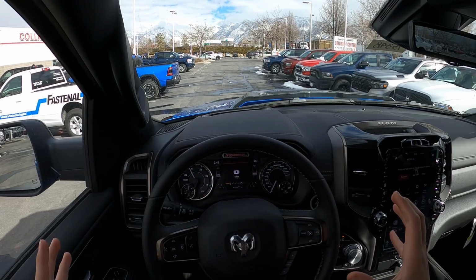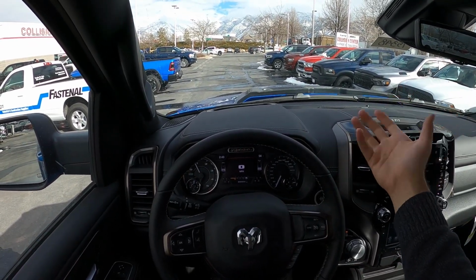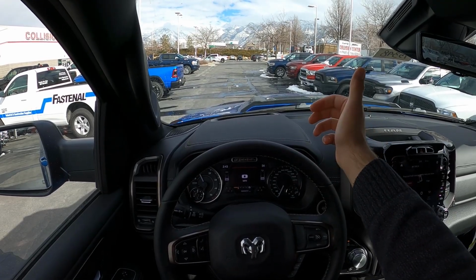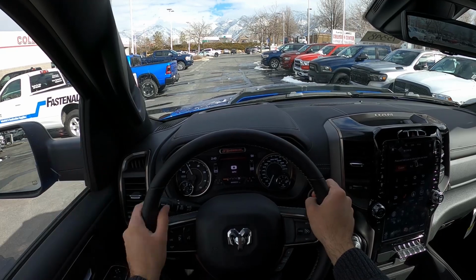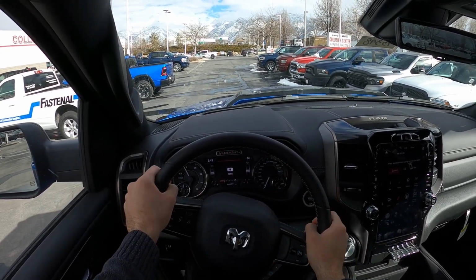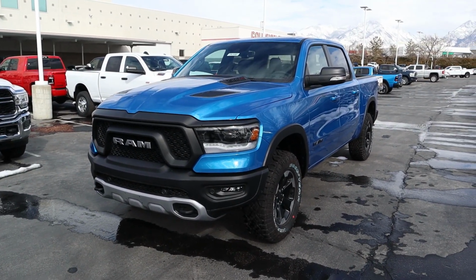If I was going to get a Rebel, I personally would get exactly what I had about a year ago, which was a 5.7 Hemi Rebel with standard suspension. But I still think that there's a market for the EcoDiesel and the air suspension. Now, that is going to sum things up for our video on this 2021 Ram 1500 Rebel with the EcoDiesel engine.